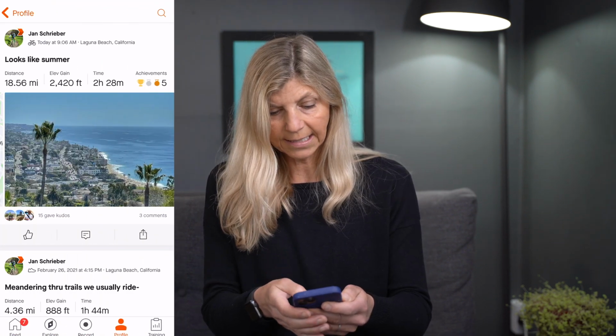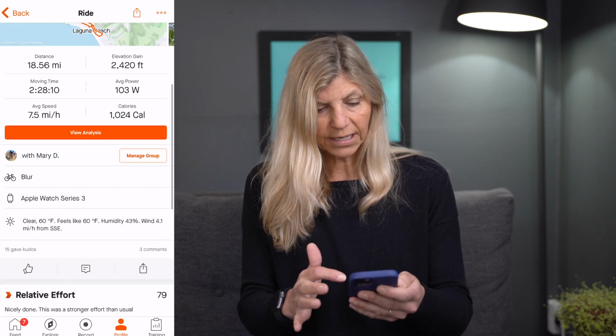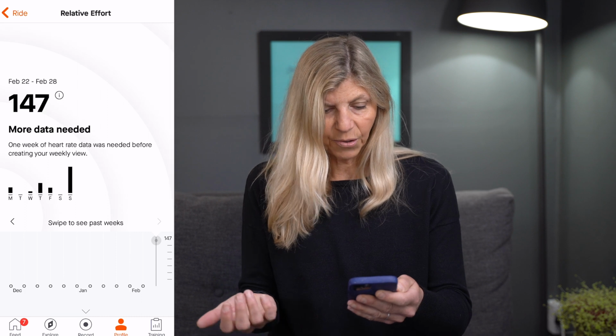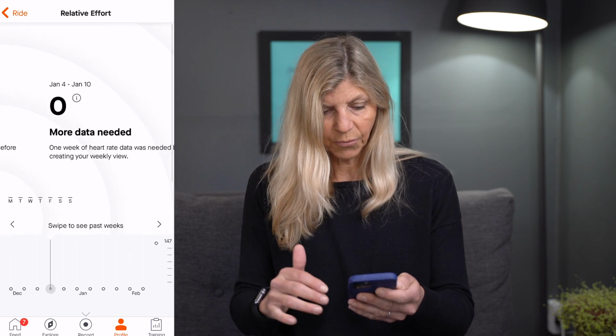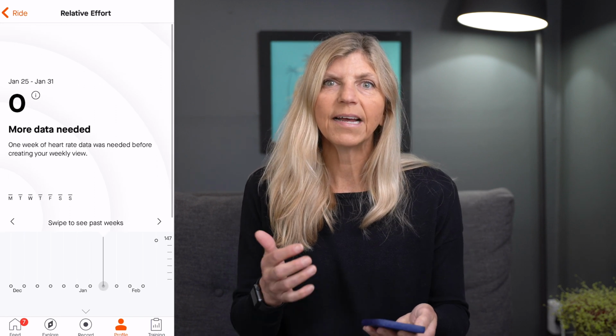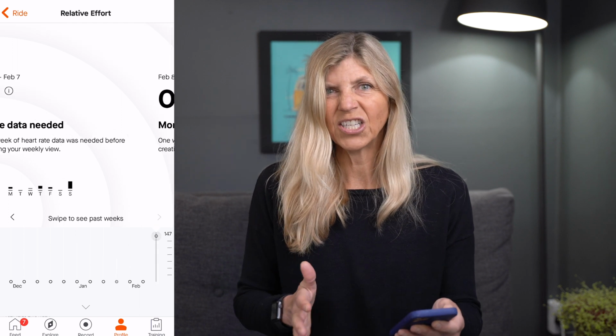So moving on to relative effort, let me explain what it actually does now that you know how to turn on your heart rate. To find relative effort in your feed, just select any event or any activity that you've done. And if you scroll down, you're going to see relative effort. I have a 3-week average, and it's showing me where I'm at. Like I said, I don't have that much data to compare, but over time, this will give you a nice indication of how you're doing and if you're really pushing yourself.